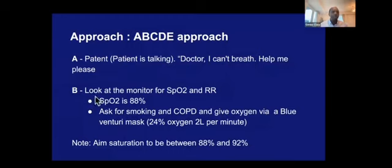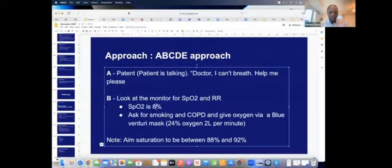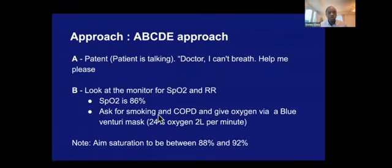Then you go to B. Mr. Brown, let me look at the monitor. In an ABCDE, you look at the oxygen saturation and the respiratory rate only. You can see the oxygen saturation is 86%. In this particular case, ask the patient, do you smoke? Have you ever been told you have COPD? He will tell you yes. Then you're going to give oxygen, 24% using a white Venturi.